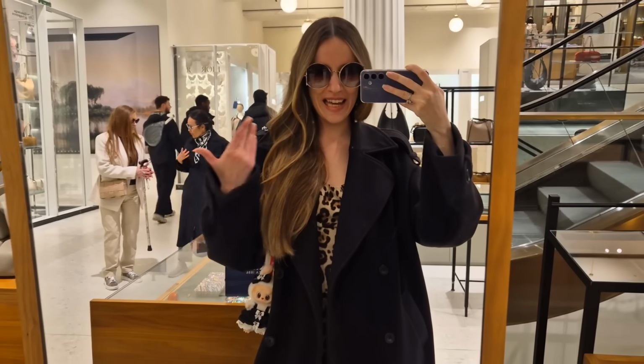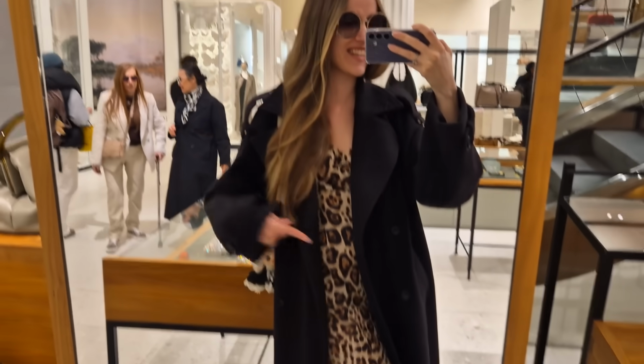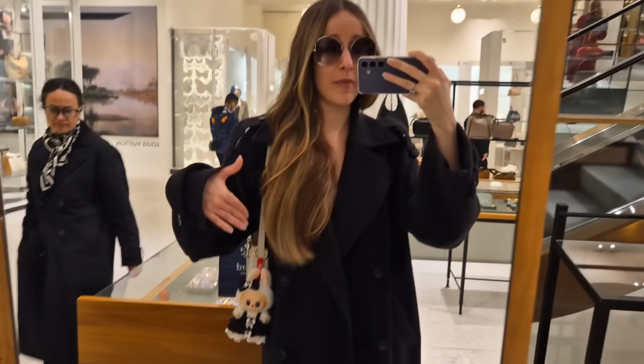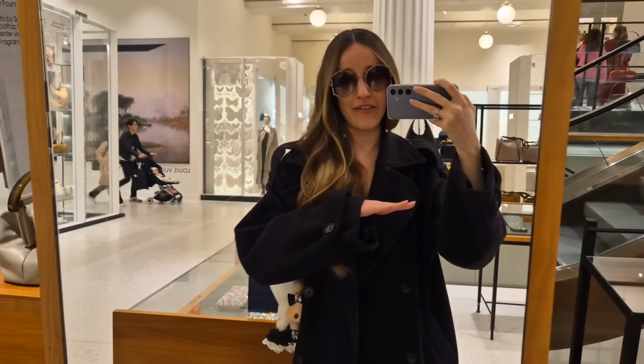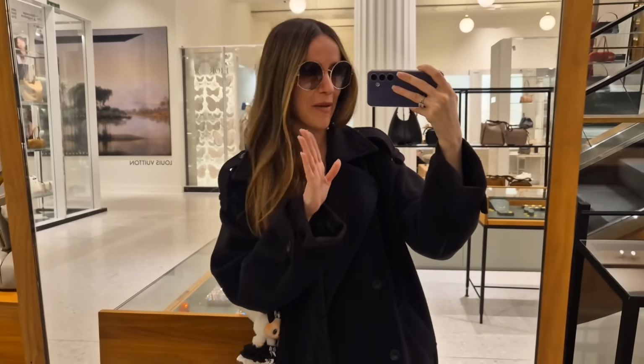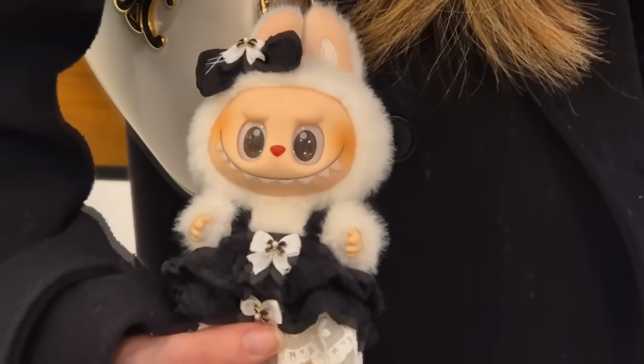Huh? And by the way guys, this is today's outfit. Yes, I'm still wearing my leopard dress. And I thought, hey, let me take my Celine bag out one more time. This was my summer 2024 bag and I've worn it every single day. I loved it. Now I'm kind of looking for a new summer bag for 2025. This is the labubu of the day, basically. How freaking cute is this dress?